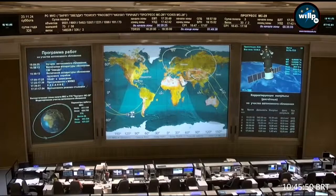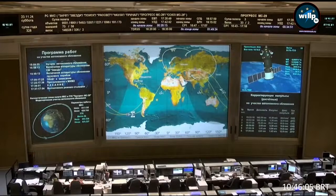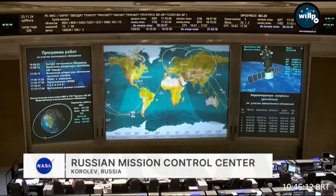Good morning from Mission Control in Houston, where you are seeing a live balcony camera view half a world away from the Russian Mission Control Center in Korolyov, just outside of Moscow, where they, alongside the teams here in Houston, are monitoring the progress of the 90th Progress resupply craft making its journey to the International Space Station.